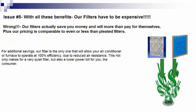Issue number 5. With all these benefits, our filters have to be expensive. Wrong. Our filters actually save you money and will more than pay for themselves. Plus, our pricing is comparable to or even less than pleated filters. For additional savings, our filter is the only one that will allow your air conditioner or furnace to operate at 100% efficiency due to reduced air resistance. This not only makes for a very quiet filter, but also a lower power bill for you, the consumer.